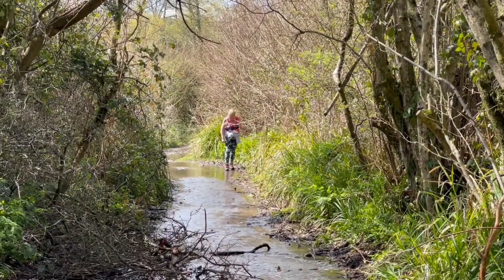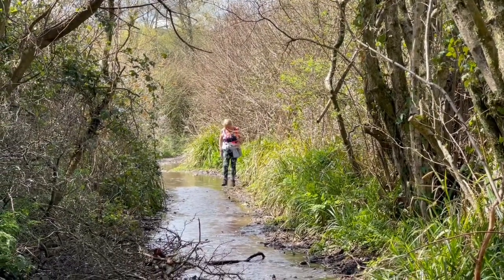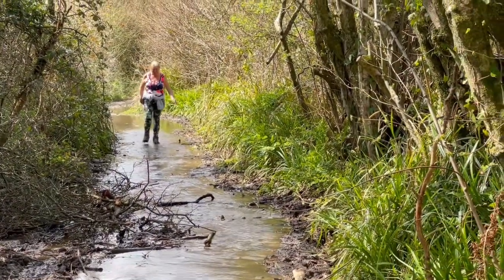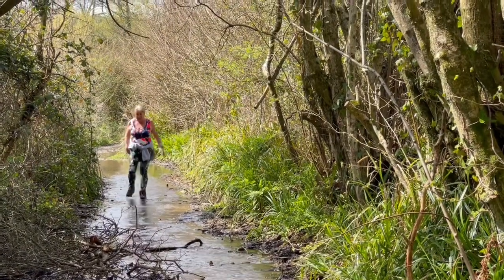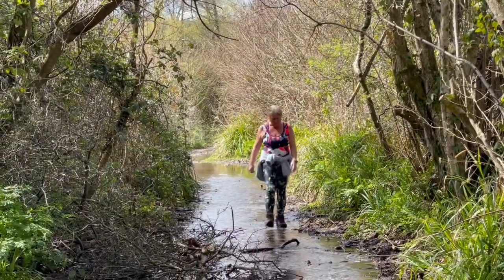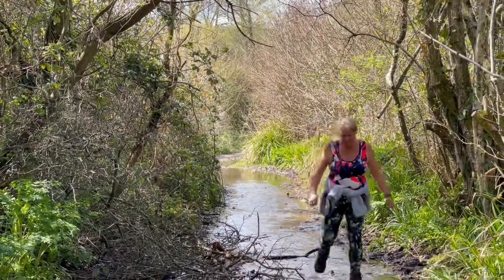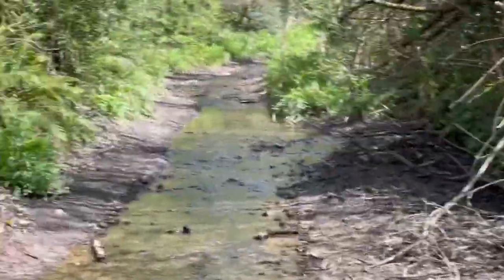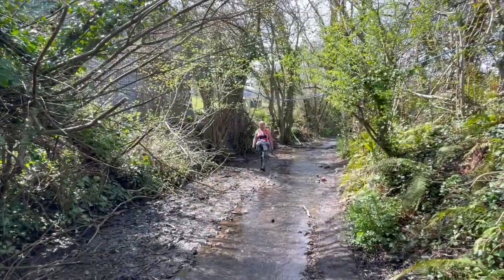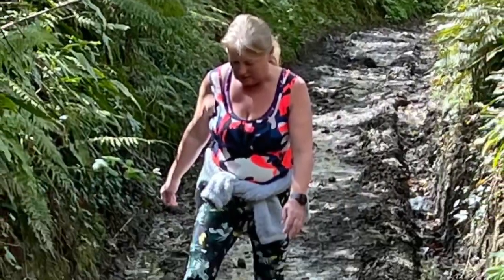This is what happens when the footpath turns into a stream. I'm now soaked. Missed my footing, went straight in the water. Sure, it's this way. GPS is not telling us we're walking in the wrong way. Fairly dry stream. Wouldn't be much fun in the winter, but it's not too bad at this time of year, is it? I've got wet feet.